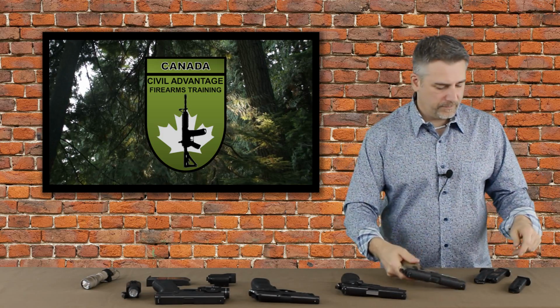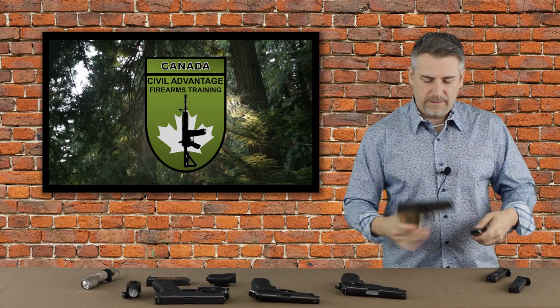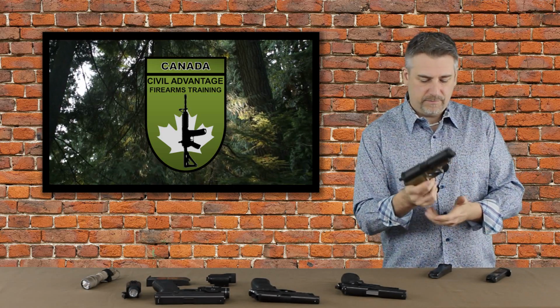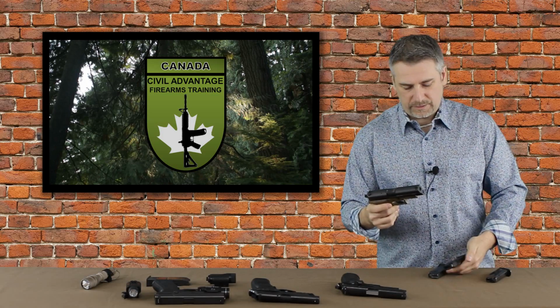Now I've lent NP22 mags to other people that were shooting SIGs, and as you can see, the NP22 mags work great. The SIG mag in the SIG works great too. It sits a little bit different than the NP22 mag.